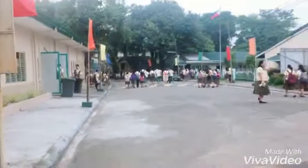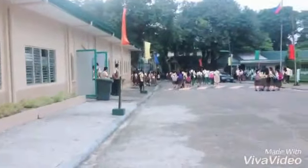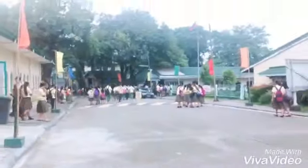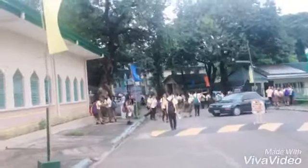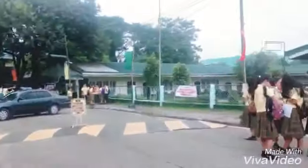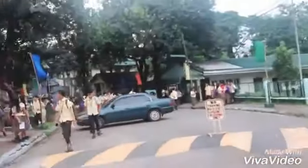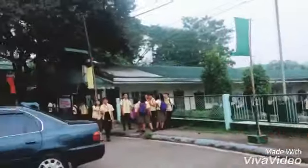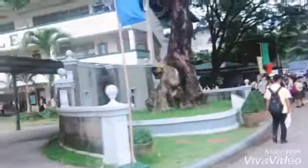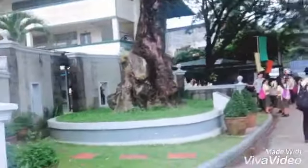So guys, we're walking right now here at MMC. And this part is the canteen. This is the biggest stage. And this is the Katipunan tree.